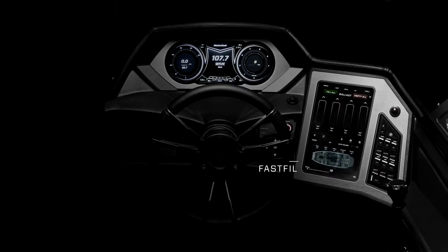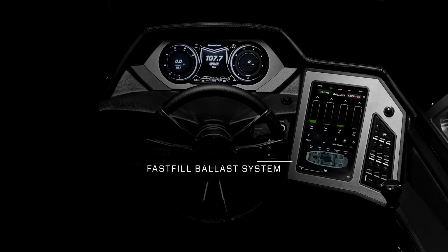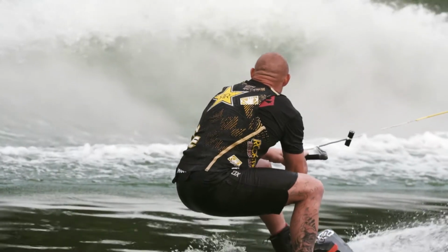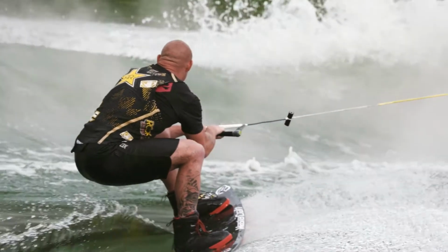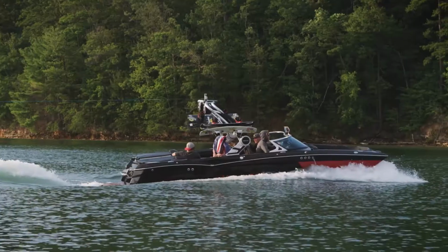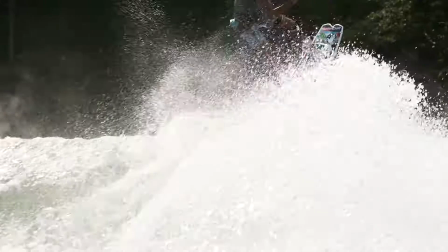The FastFill Ballast System fills the 4,100 pounds of Gen 2 ballast in less than 3 minutes, thanks to an XStar exclusive 4th ballast tank. Not only does it have the fastest filling ballasts in our lineup, but it also has the most.